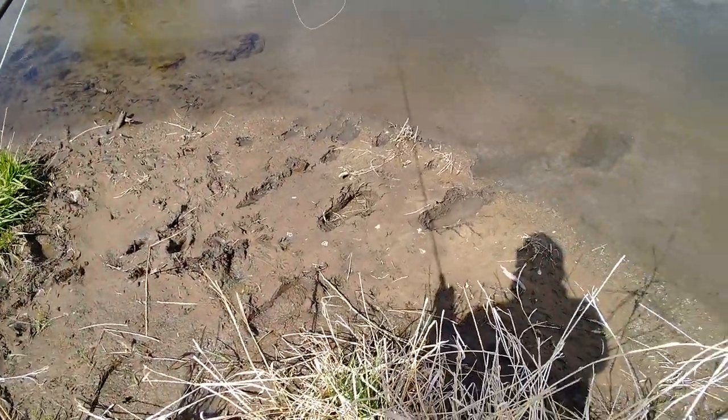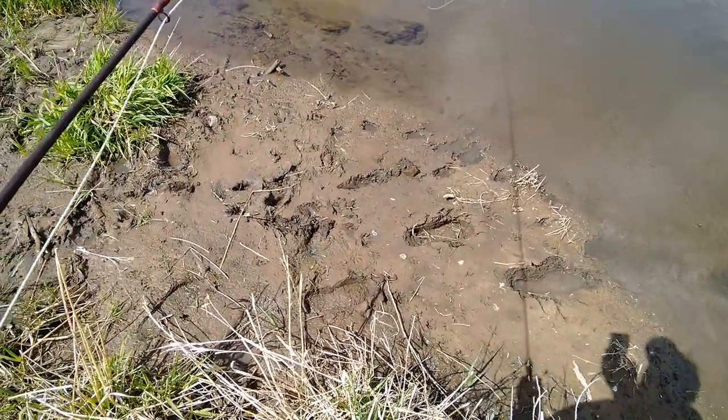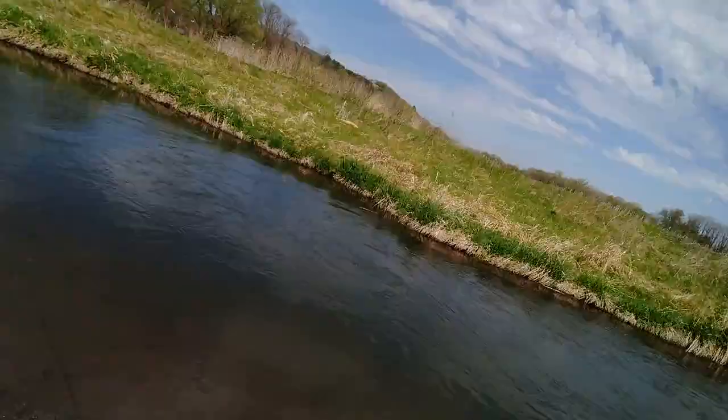Then imagine that there's two. Then imagine that there's four. Then imagine that there's eight. And pretty soon the river's all chewed up. Why don't you just get a longer rod?